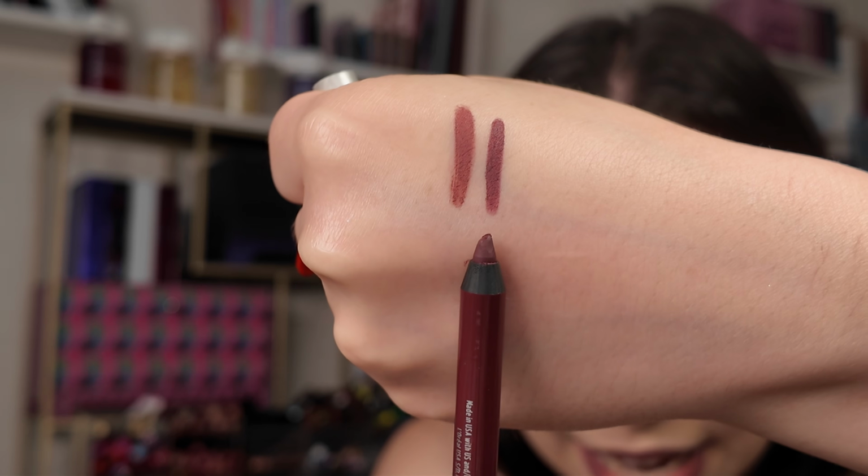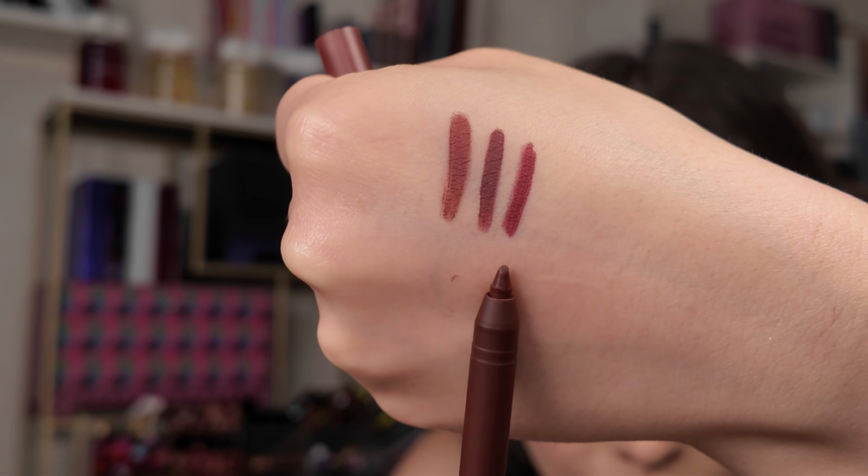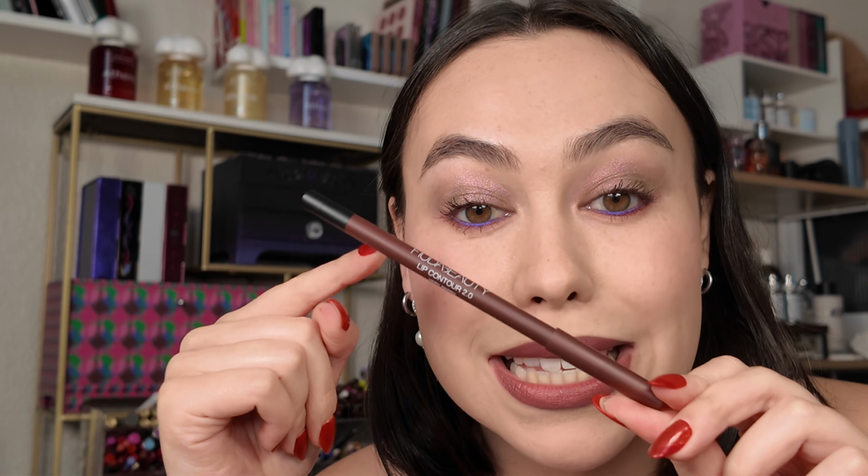Urban Decay in Hex. Gorgeous color, creamy formula. Huda Beauty in Very Berry. I don't know what is in Huda's lip liners, but these do not budge. They stay put and they will last so long.